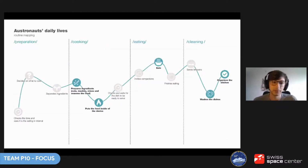As mentioned before, the emotional aspect of the meals was something that caught our attention from the beginning. And to restrict the focus of our project, we decided to limit the scope into the kitchen environment. For that, we used this routine mapping tool where we compiled all the tasks and separated in 4 main categories: the preparation, cooking, eating, and cleaning. And then we highlighted the main opportunities into each of these categories.